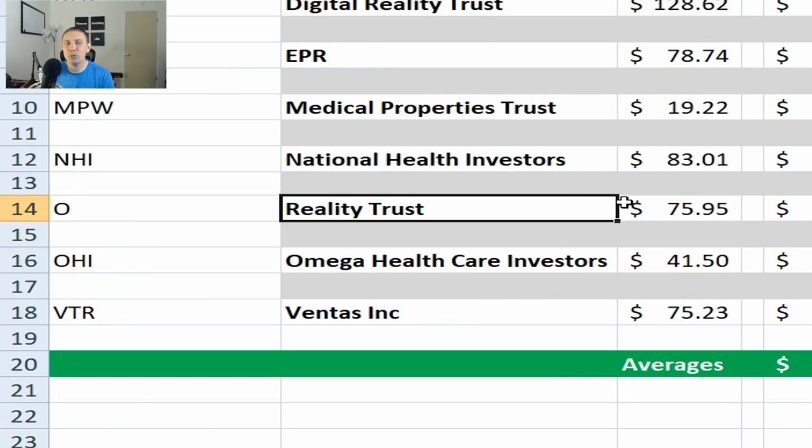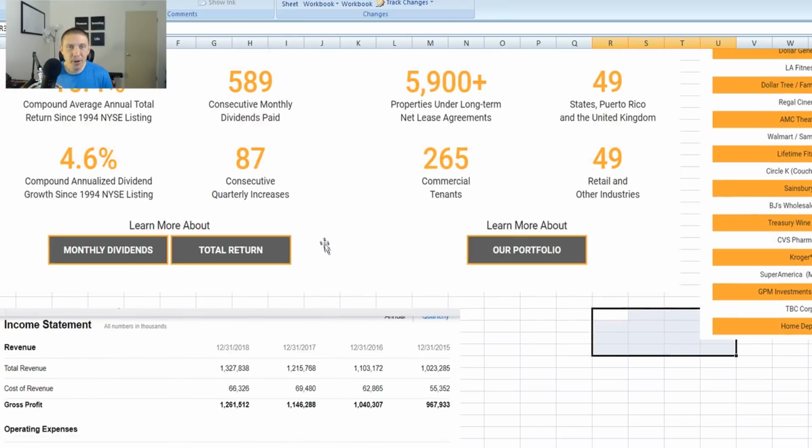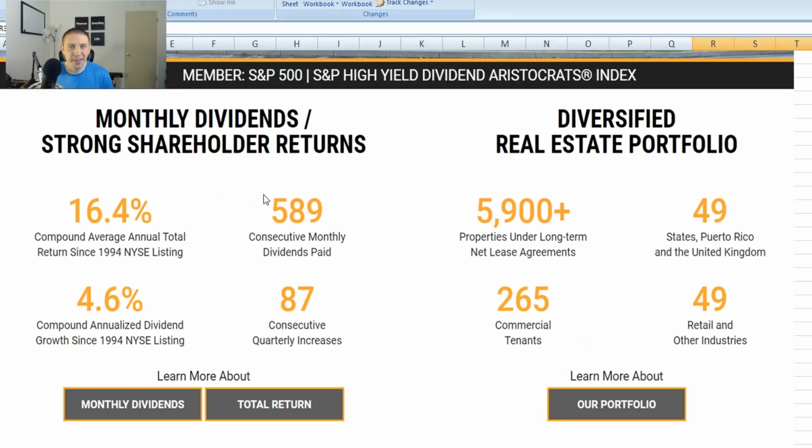So let's go on to one of my favorite ones now, Realty Trust. Now this is Realty Trust, probably one of the most popular REITs in the markets today, and you're about to see why. So they've been around, I think, for like 26 years. And if I go to their page, you're going to recognize what properties they hold, as we're going to look at that in just a second. So monthly dividend, strong shareholder returns.